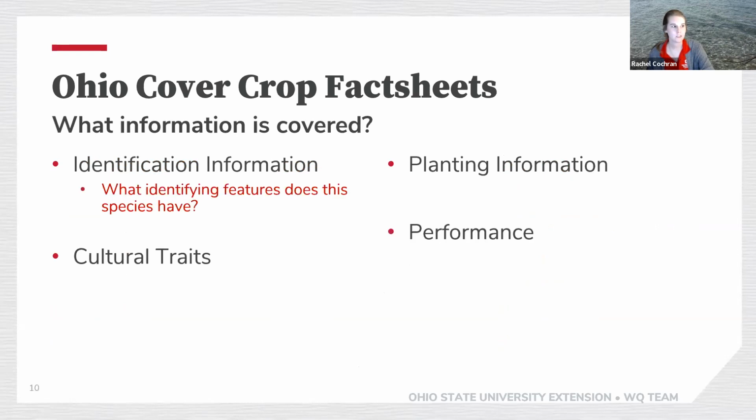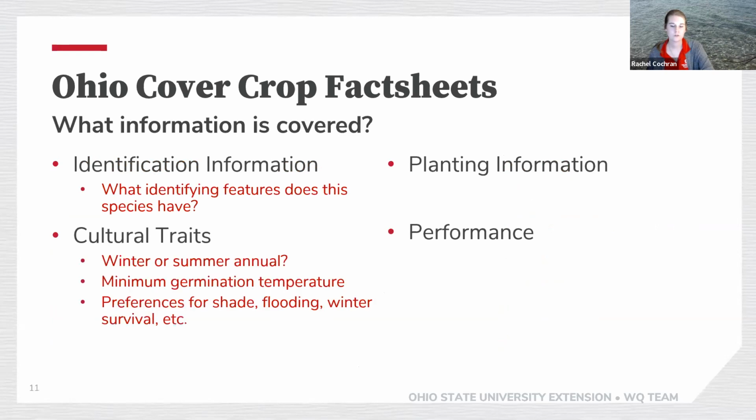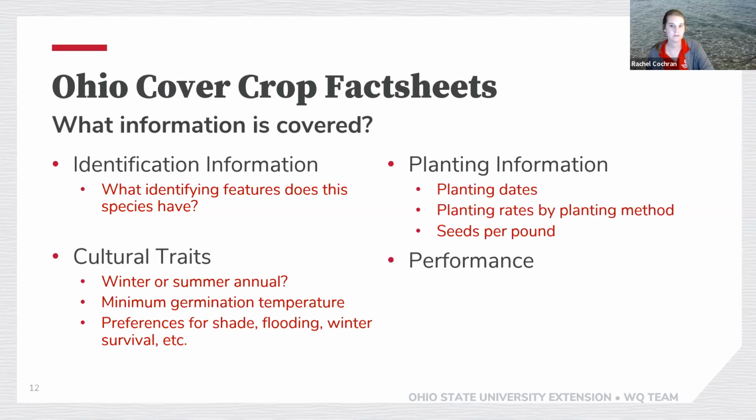So for identification, they talk about the differences in the identifying features. So how do I tell apart wheat from triticale? Cultural traits, is it a winter annual or a summer annual? What the minimum germination temperature is for each species, and if that species has preferences for shade, flooding, does it survive the winter, etc. For planting information, we cover planting dates, the rates by planting method, so whether that's broadcast with incorporation or without, or aerial seeding, and how many seeds are in each pound.